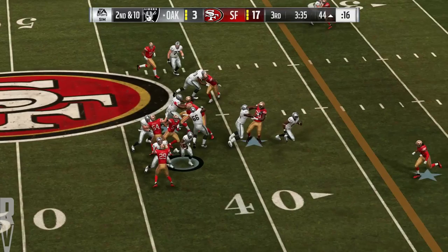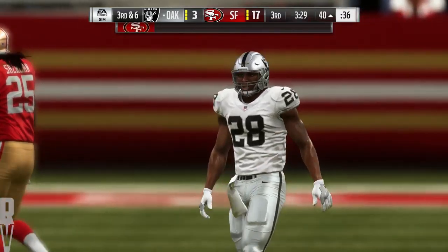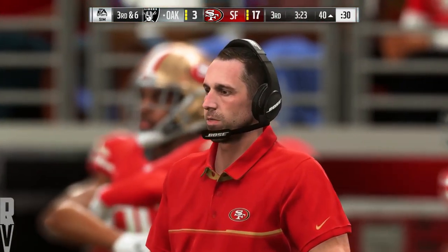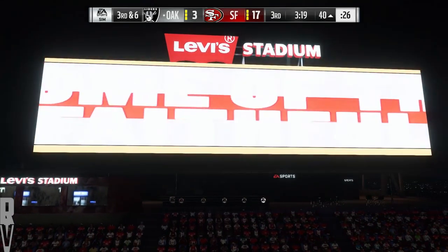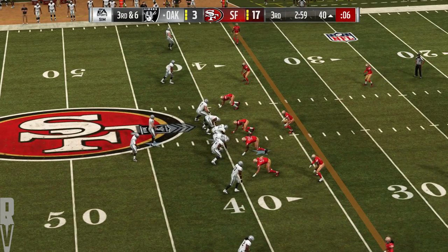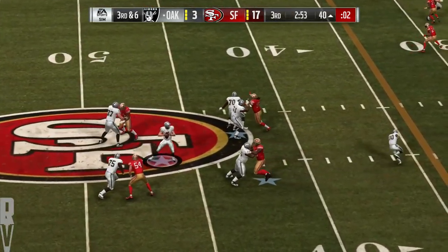Here's Martin, and he takes it down to the 40 with a pickup of 4. Brandon, all things considered, they have to feel pretty good about getting that type of a gain considering the blitz that they just had against them. This offense in desperate need of a conversion as they come up on third down. On third down, Carr.